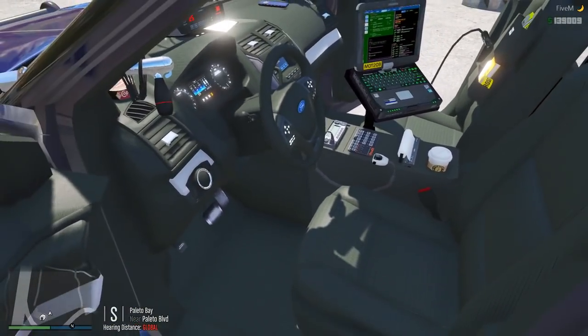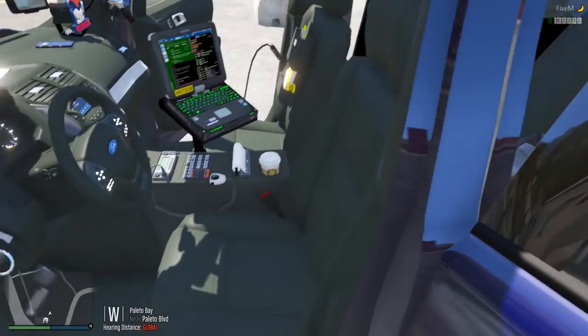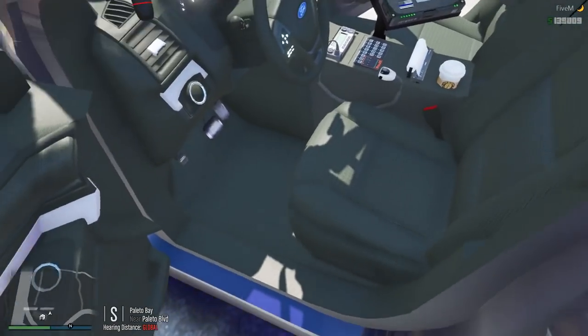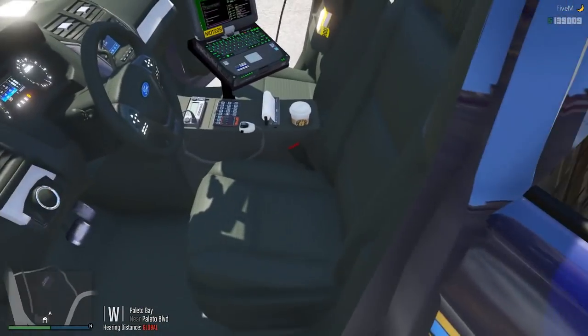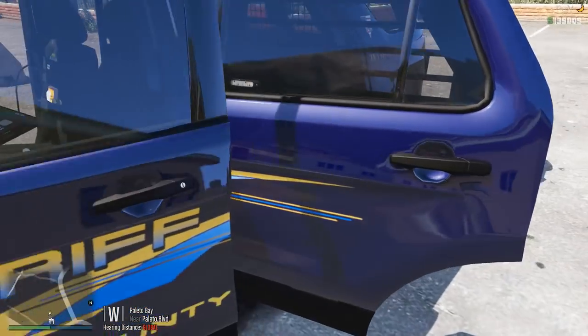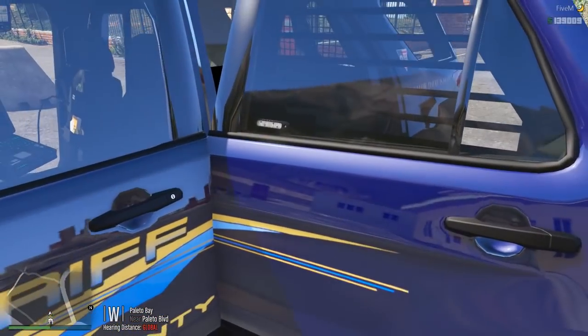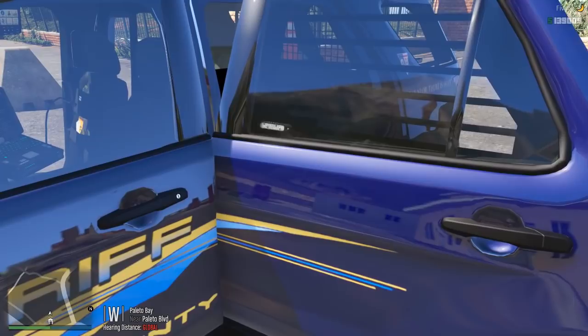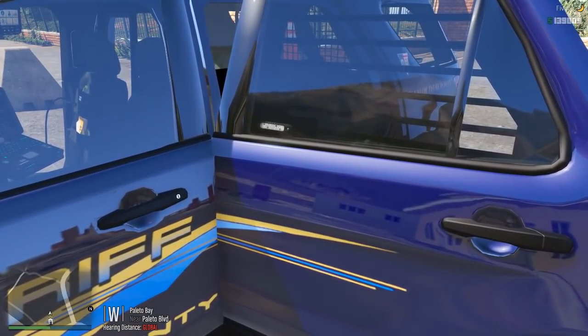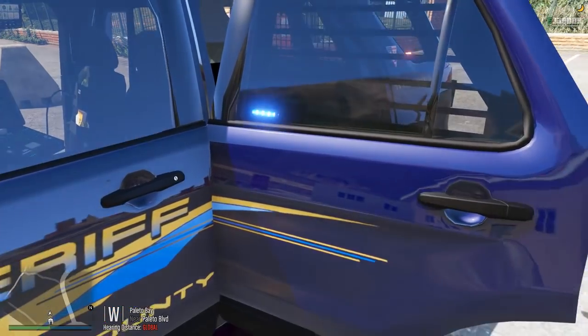Let's look at the interior, man. Looks absolutely beautiful. No leather though. This looks like some kind of, I don't even know what kind of fabric this would be. What are you sitting on? In here we can see those ion hideaways right there in the side window, in between the window and the cage, the bars for the cage.